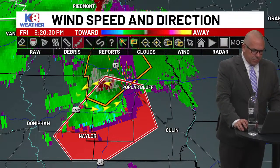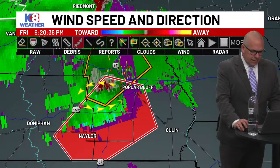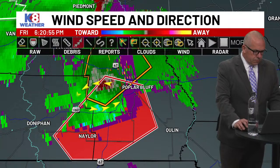I would think this is probably going to be mid-level rotation, not seeing anything at the surface. And there's just not a whole lot of energy up there either, so it's really not working with a whole lot there. We've got a little bit of spin high in the atmosphere. We call that wind shear. We have a little bit of that, but that's really the only thing that's driving this storm right now.